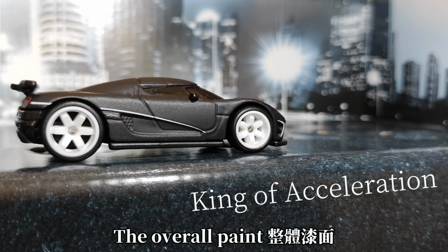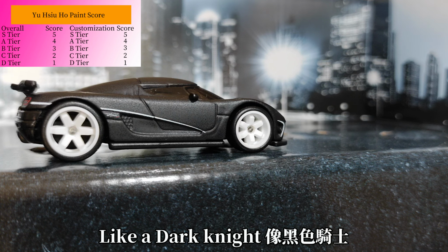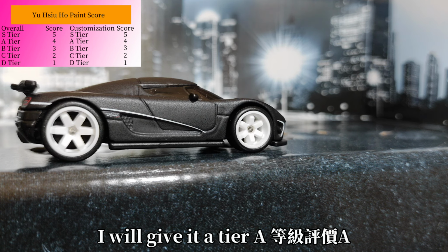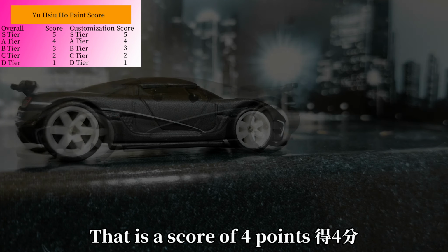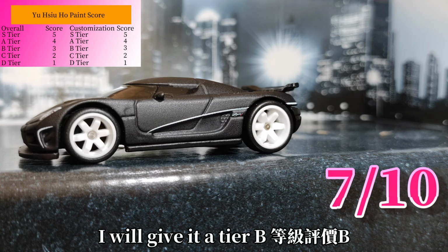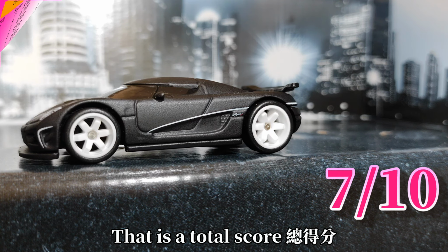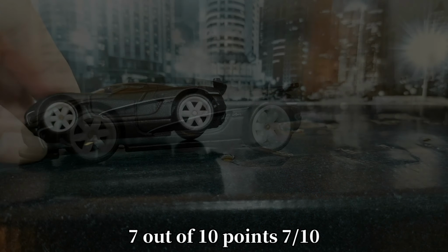Paint score. The overall paint is the color of black, like a dark night. I will give it a tier A. That is a score of 4 points. The customization part, I will give it a tier B. That is a score of 3 points. That is a total score 7 out of 10 points.